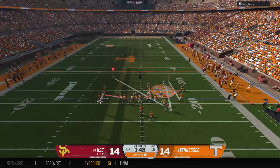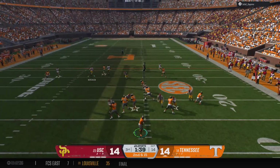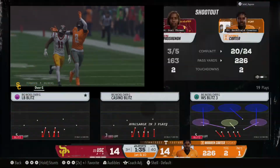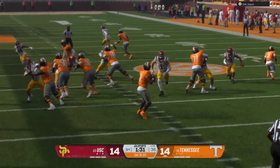Wide receiver comes in motion. 2nd down, he'll throw it. Going to throw it over the top of the D. He's got it on the left. He found plenty of room, and he gets it to the 39-yard line.